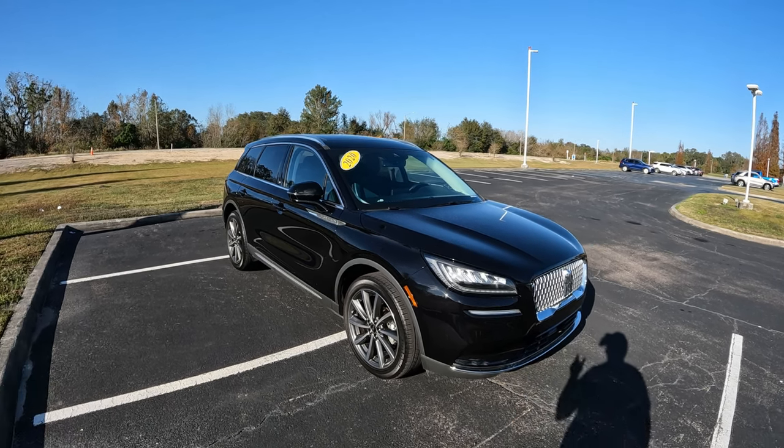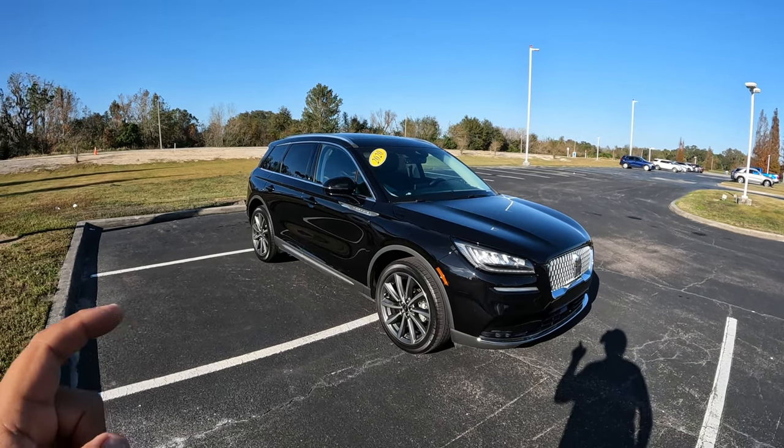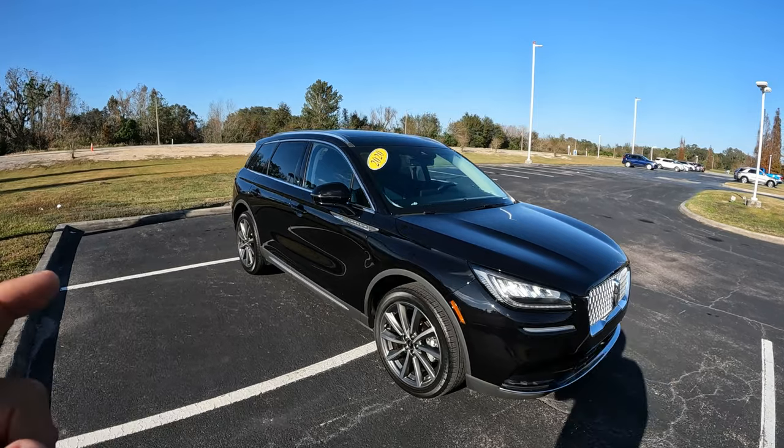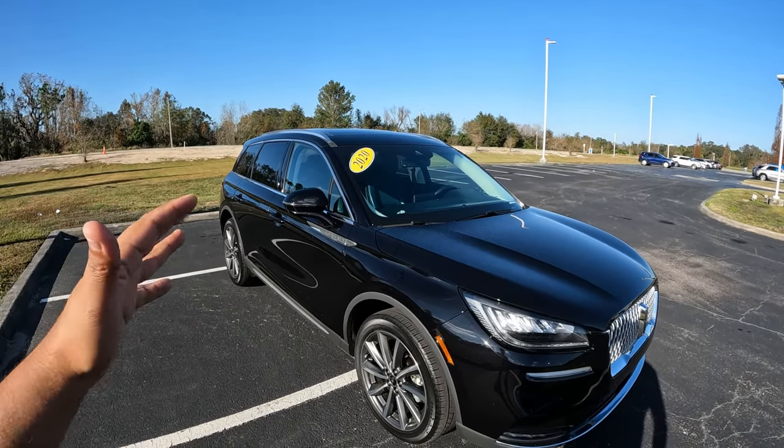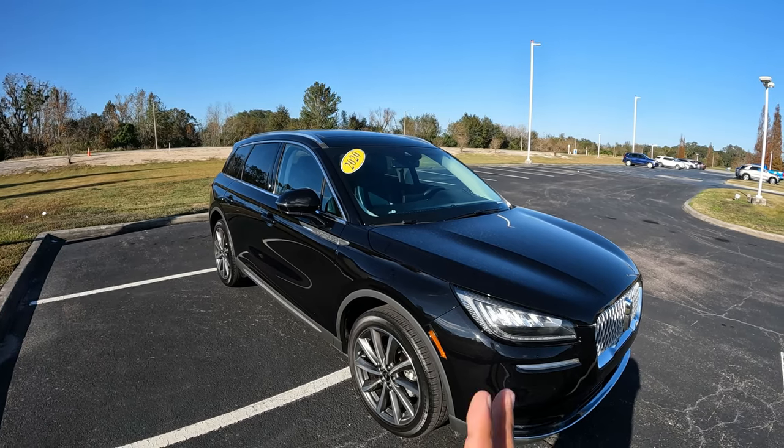And also, guys, this is a very unique, really cool interior. This is what they call a Beyond Blue interior. We'll take a look. It's kind of like a turquoise color that's combined. Really, really cool, what I've seen in a Lincoln.